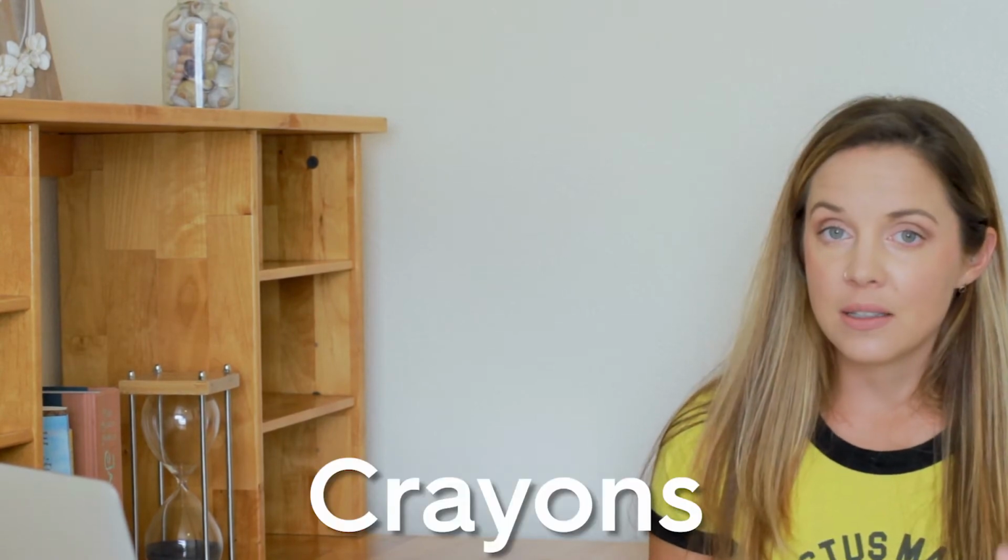Okay, the next thing you definitely want to have is crayons. And in my family, we've always been more of a colored pencil family. I'm not really sure why. The crayons just ended up making a mess. But I do think crayons are really good, especially for little people who don't necessarily need to have colored pencils quite yet. I found a really cool box of crayons.